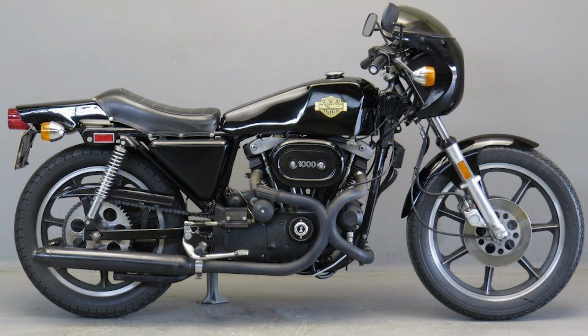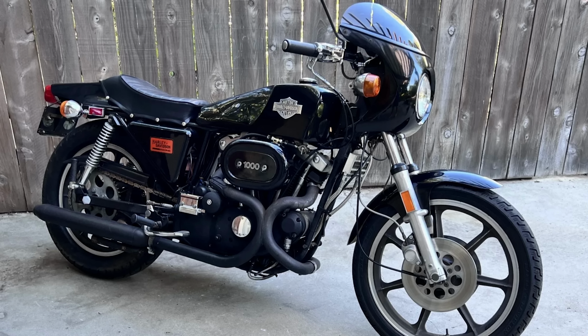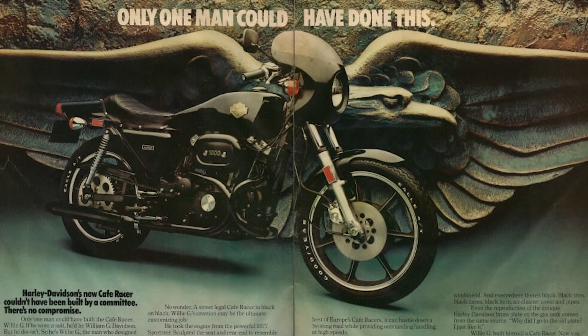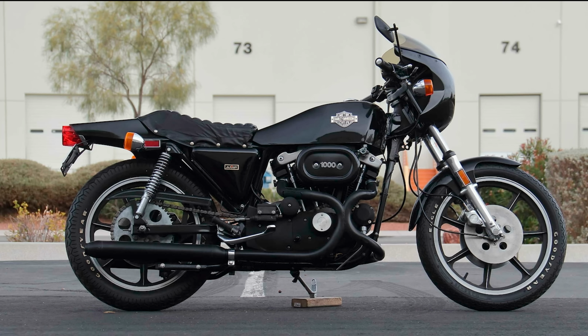The next model was one designed 100% by Willie G. Davidson, the XLCR, or Cafe Racer. Aluminum wheels stopped with a dual disc front end, bikini fairing, fiberglass tail section, and this all was paired up with a 4-gallon tank. Man, it's a cool looking bike. Even the exhaust is kind of wicked.